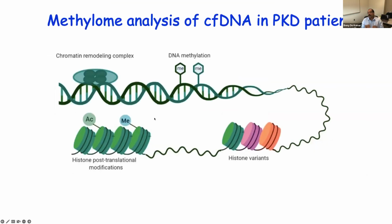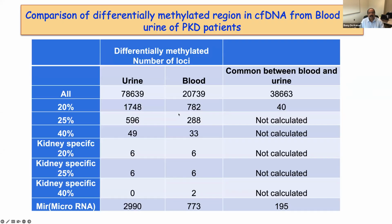I will just show you one small example beyond cancer where we have used methylome analysis of cfDNA in PKD patients. PKD stands for polycystic kidney disease. We compared two different sources of cfDNA, one was urine and another was blood. We were looking at whether we are seeing the same kind of cfDNA between urine and blood.